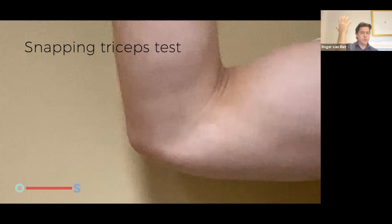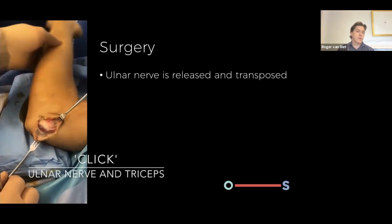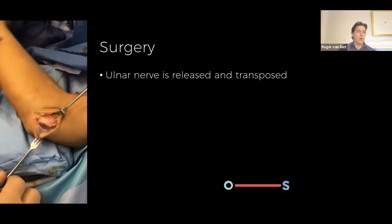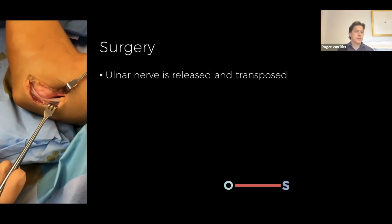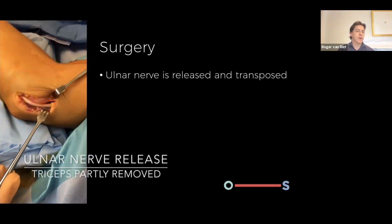But you need to get eccentric loading, and at about 90 degrees, in a very typical snapping ulnar nerve problem, you get a little click, which is often painful, and then if you continue, you might get a second click, and the second click is the triceps. Firstly, the nerve is pushed out of the groove, as you can see here, and then secondly, the triceps. You can see in this patient the triceps is also dislocating over the medial epicondyle. It's not clicking because obviously the patient is anesthetized or has a block, so the triceps is not contracting.